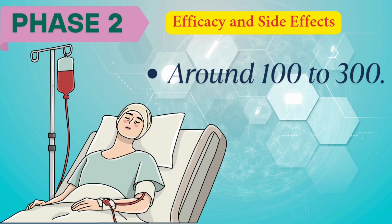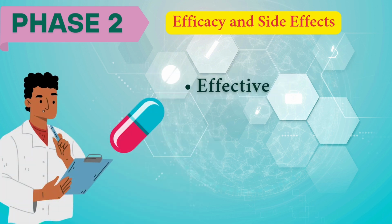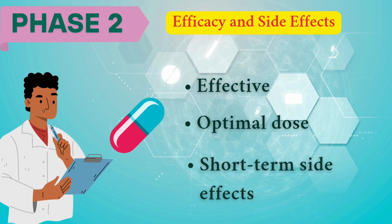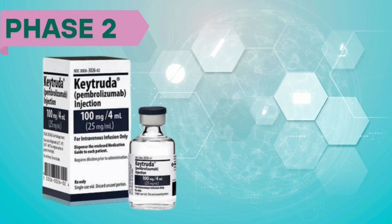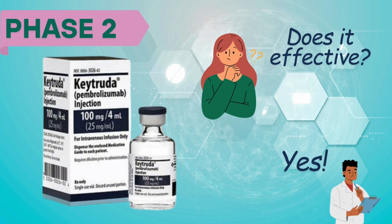In phase 2, we shift focus to patients who actually have the disease, usually around 100 to 300. This phase answers the critical question, does the drug work? Researchers also begin to identify the optimal dose and monitor short-term side effects. Studies here are often randomized and placebo-controlled and sometimes double-blinded. A real-world example? Pembrolizumab, a breakthrough cancer therapy, showed promising tumor reduction during its phase 2 trials.